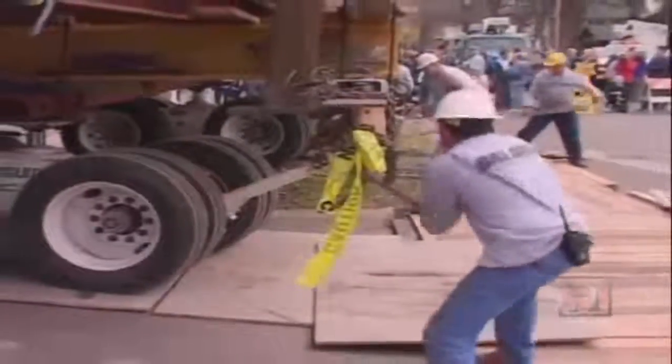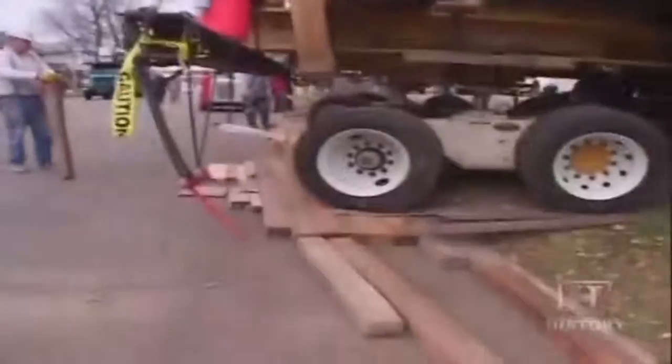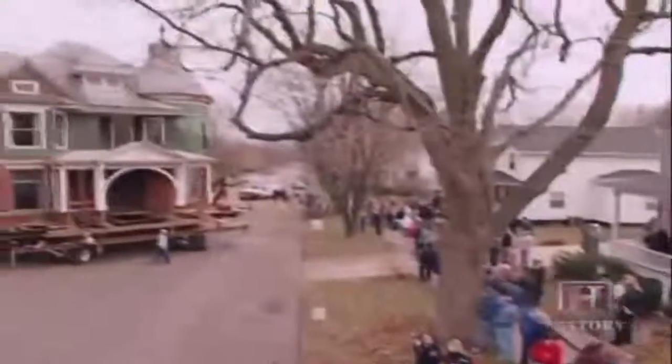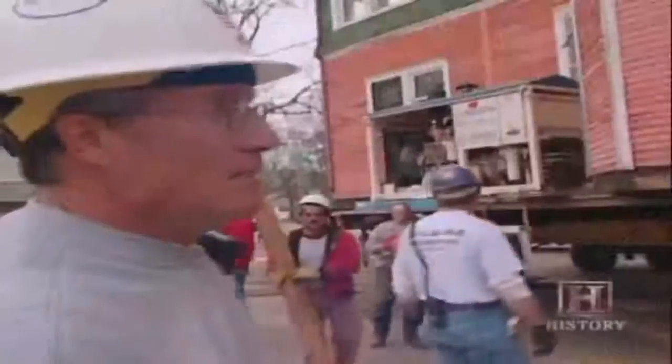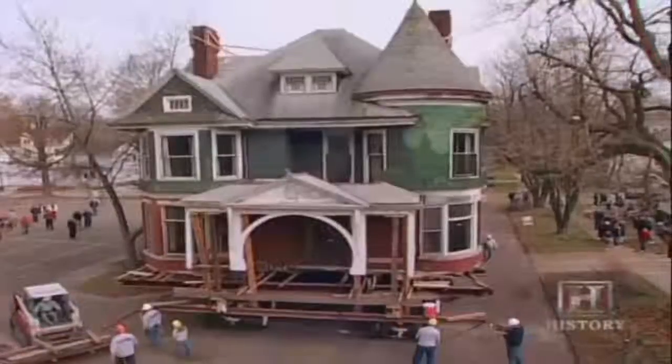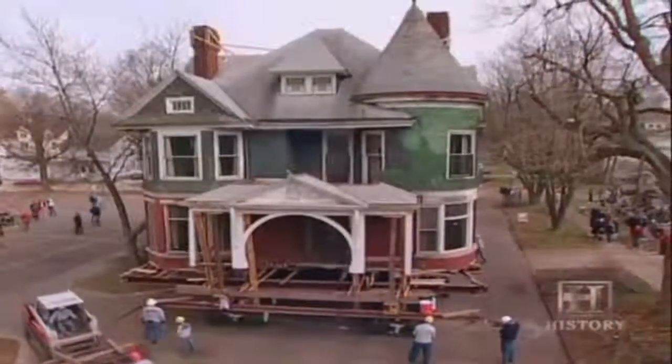Cautiously, the crew proceeds forward with only one objective. Turn, baby, turn. What we're trying to do is get the dolly up underneath the load, cranking on the come-along. When you're setting up on all these dollies, it just takes a little more to steer them and work them around. And everybody laughs when you say, what do you need 14 guys for? I think every one of them is busy right now. Okay. Once the house hits the street, the crowd is treated to a parade unlike any they've ever seen.